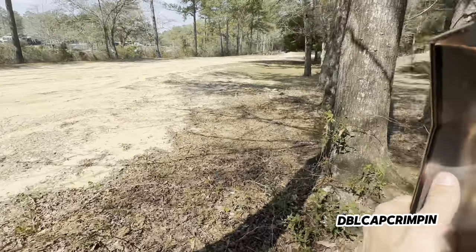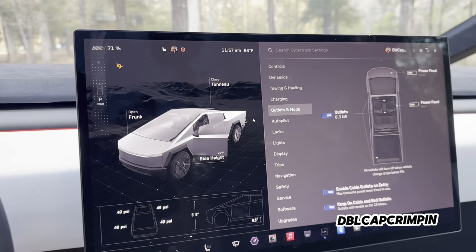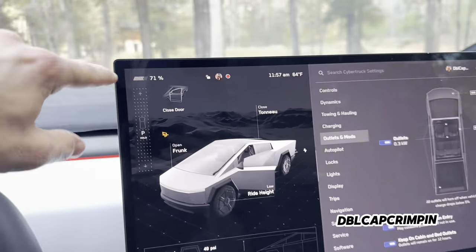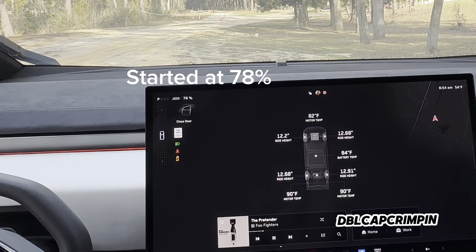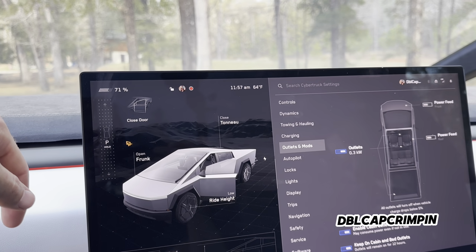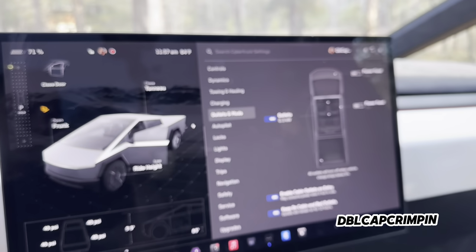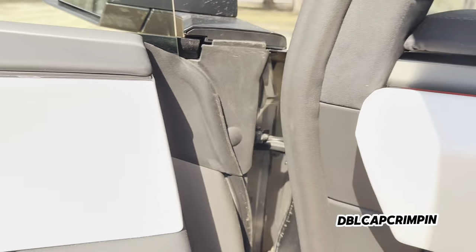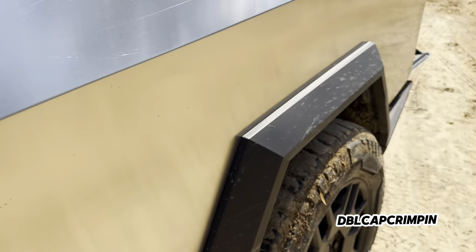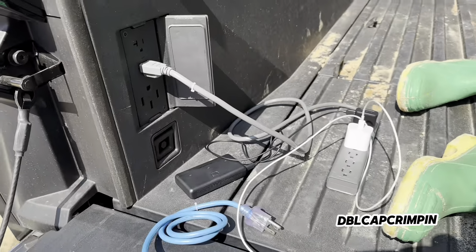So there's the trails. Another great thing about the Cybertruck is the onboard power. So right now we're at 71%. I don't remember what we started at, maybe around 80% or so. Can't remember. So we're at 71% right now. Got onboard power going. I got my batteries recharging. Got more batteries back here charging.